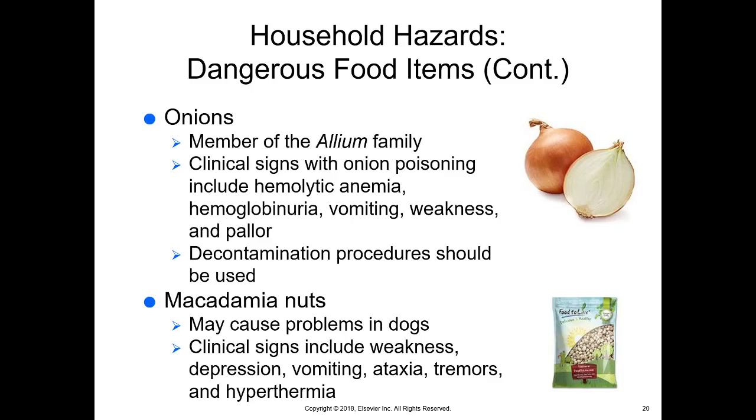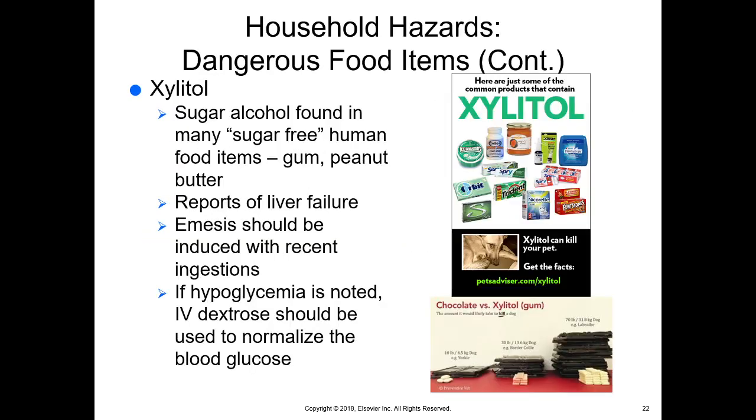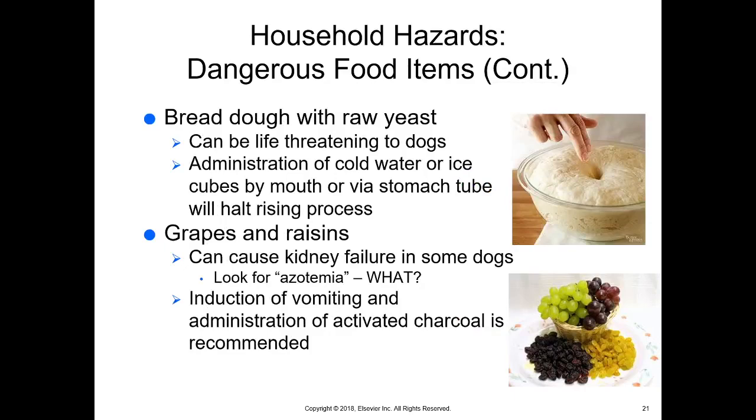Macadamia nuts cause problems with dogs, including weakness, depression, vomiting, ataxia, tremors, and hyperthermia. It will actually make them very, very hot. Some other dangerous food items: bread dough with raw yeast. The yeast will continue to rise in the stomach, and so it can be actually life-threatening because it will bloat the stomach. So if we can get them some cold water or ice cubes, we can actually halt the rising process and keep them from getting too sick.